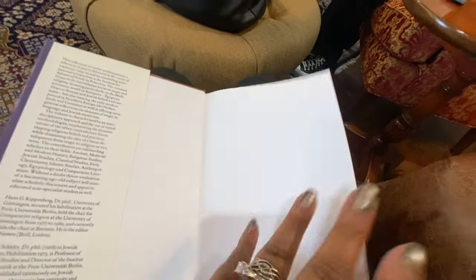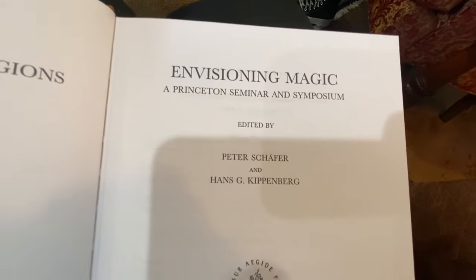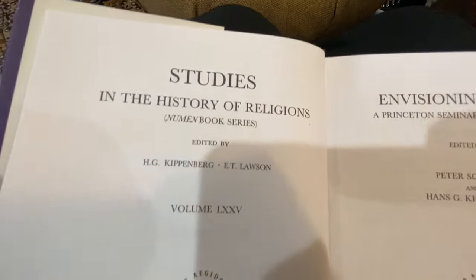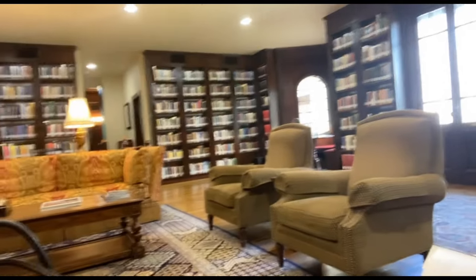This is one of the books I picked up, and it's about magic and religion and how it all kind of corresponds together. And it goes into the philosophy of religion as well as the philosophy of magic. And you really can't have one without the other, is what I concluded from taking a look at that book. I took a few notes while I was there.